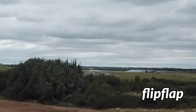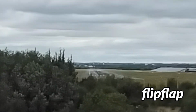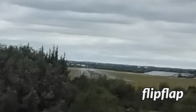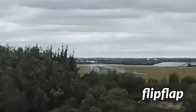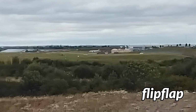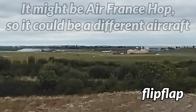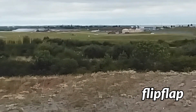And that plane, at the distance, I can see that little white speck just right here where my finger is. See that little white bright speck? That's a plane, but we'll see what it is. And guess what's about to take off? Air France. I think, is it an Airbus A220?